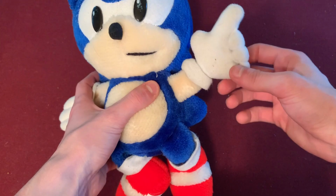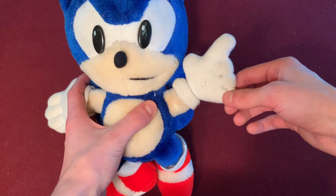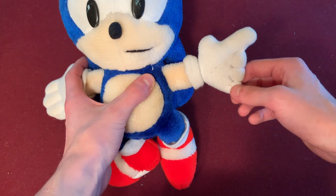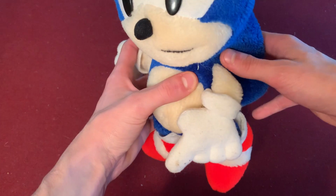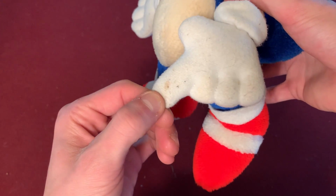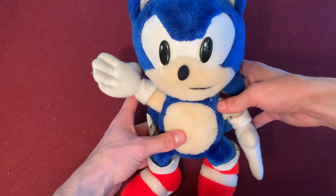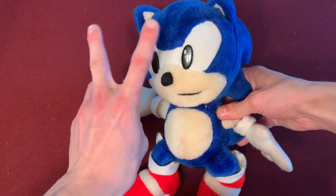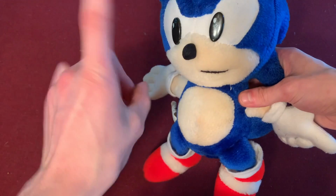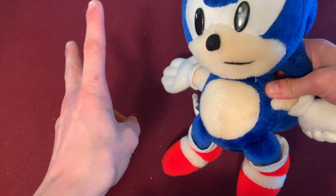Another thing about this plush is that his hand is shaped into the pointed finger which he can wag, like in the beginning of the game. And I'm sure a lot of people have noticed there's a stain on there, which is unfortunate. But I'm sure a lot of people have also noticed that my intro is based on Sonic as well. But I actually originally had one finger, but that's too close to Sonic, so I did that.